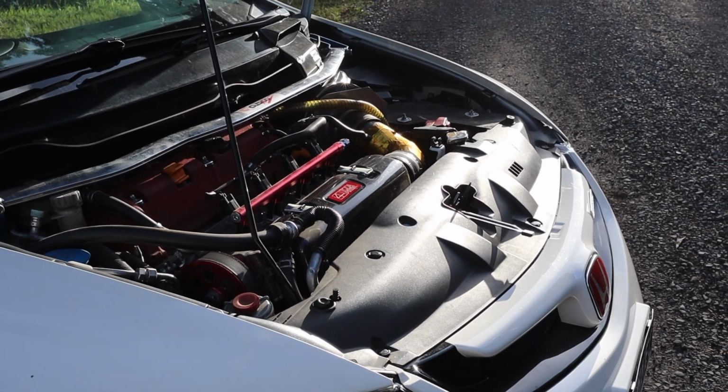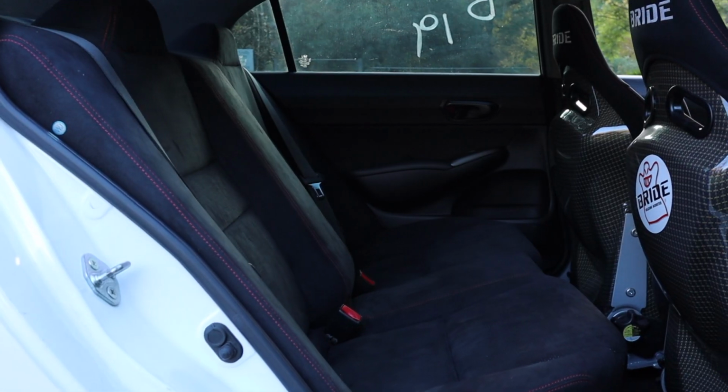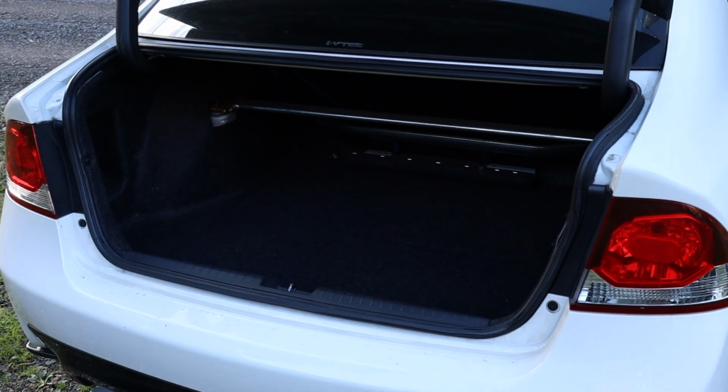Even daily driving it, it's a very comfortable car. The suspension is quite aggressive, but it's not back-breaking by any stretch of the imagination. You could do all the grocery shopping in this car if you wanted to. The trunk space in the back is gigantic.